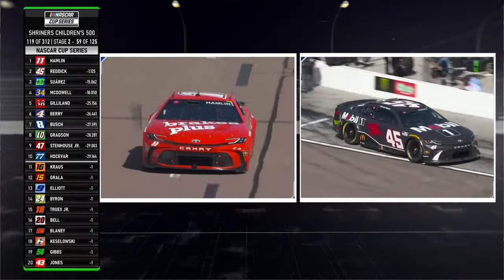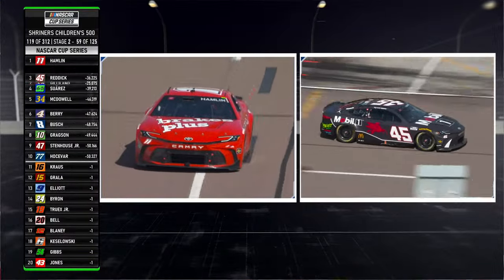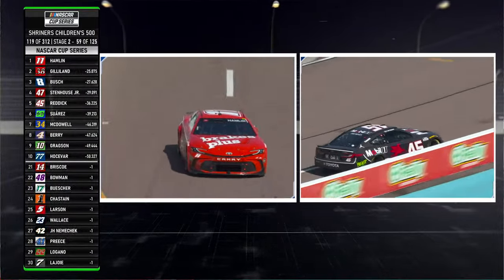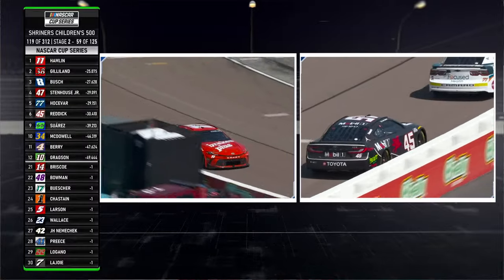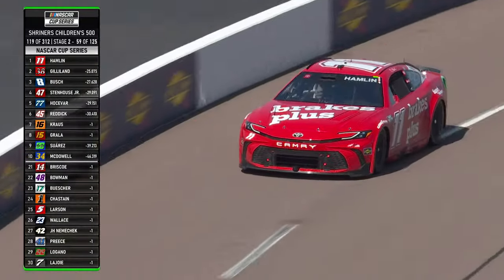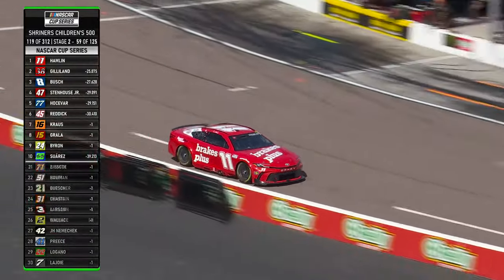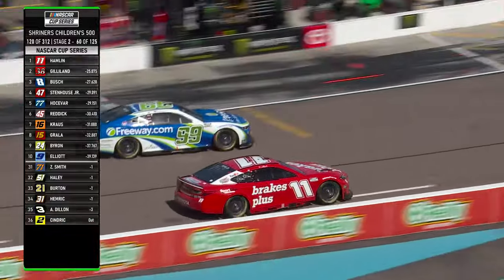Here comes Hamlin at lap 118. Suarez completing his stop as Reddick leaves. As you see Denny Hamlin go through the corner right there, you want to stay above those dashed lines to make sure your pit road speed is accelerated to where it needs to be, and then you have to slow back down right here. But Denny, he's going to have a little trouble.